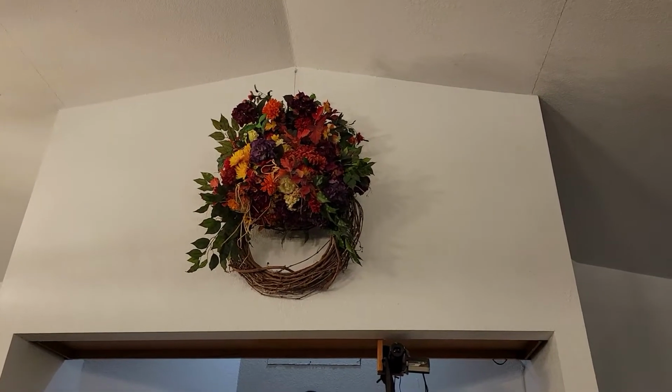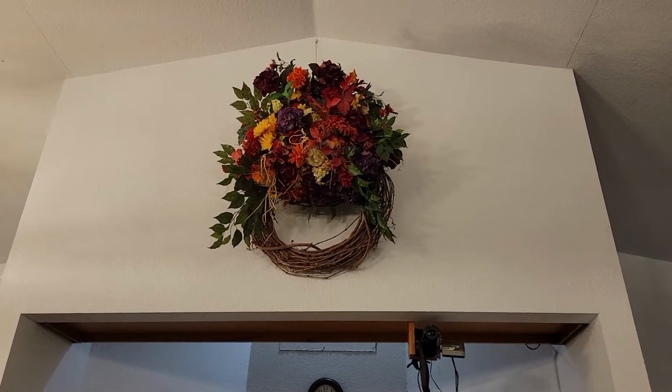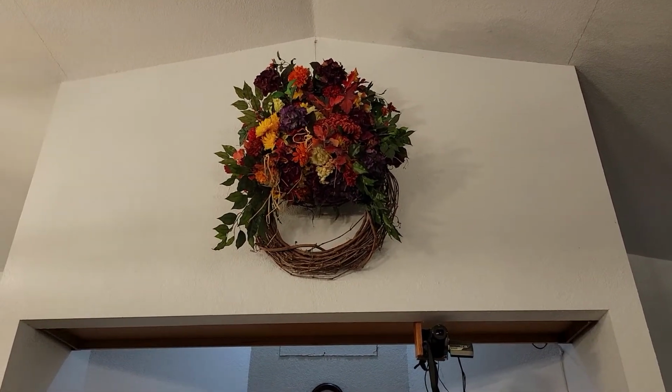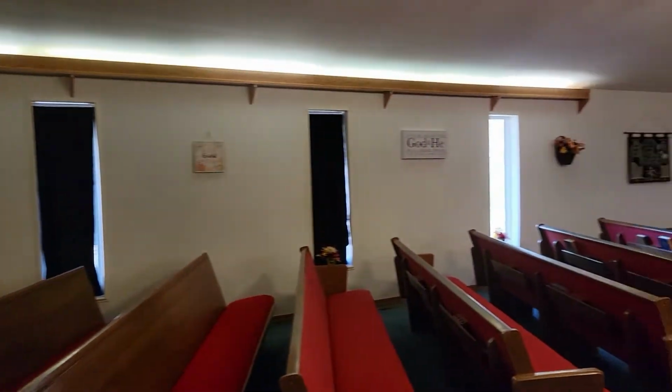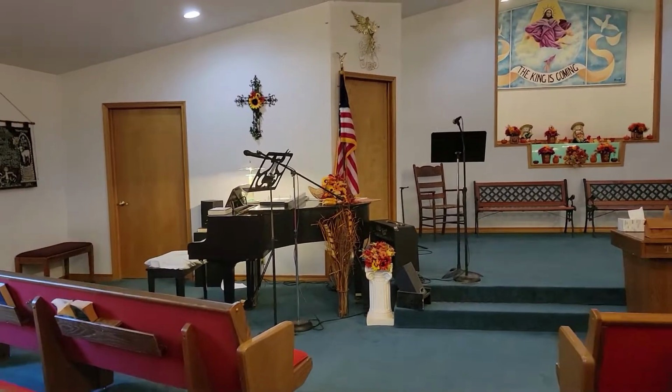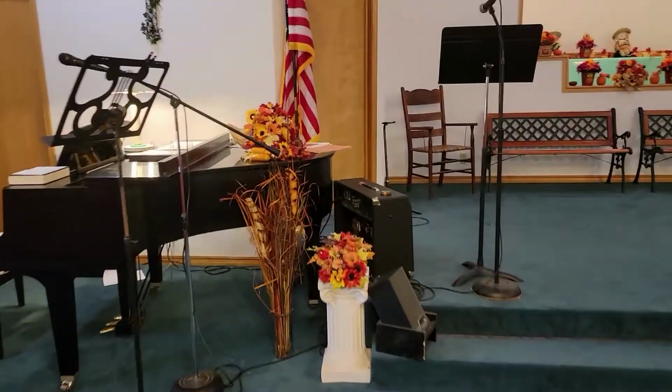This is not one we made, actually. It's been at the church for a long time. We have added and revamped. It's actually two wreaths that we've connected together to make the one. So we try and do our best with what we have. And then back around, and then this big cornucopia up here is super pretty as well.